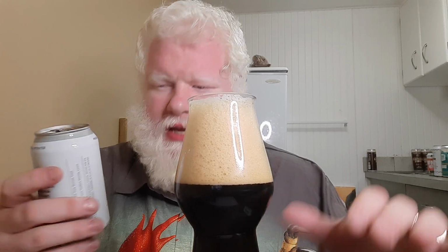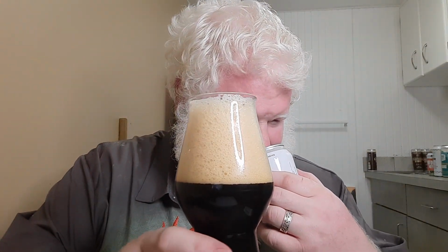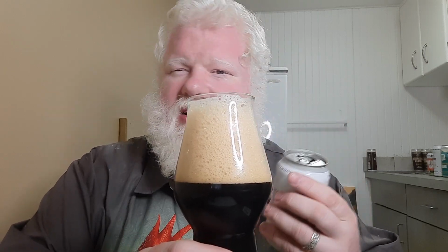Okay, well, I guess we'll do the scents, right? We'll start with the can. Now, the weird thing is, it's a Cascadian dark without Cascade. Usually you would have Cascade in a Cascadian dark. Smells like roasted malt. Roasty malt and fruitiness. I do not smell the coconut out of the can. Out of the glass. Roasty malts and some chocolate.